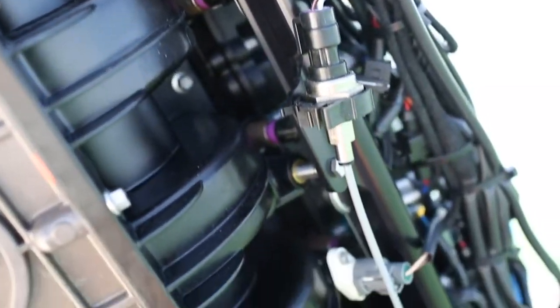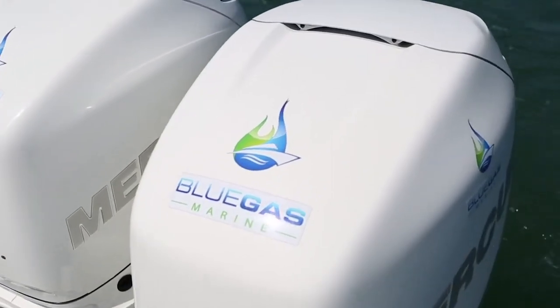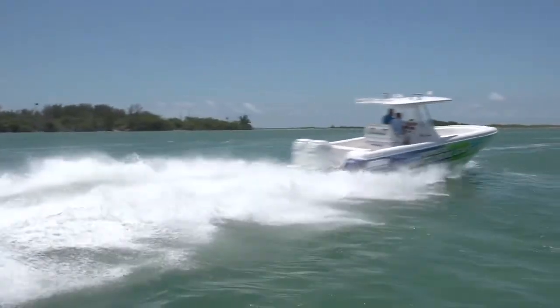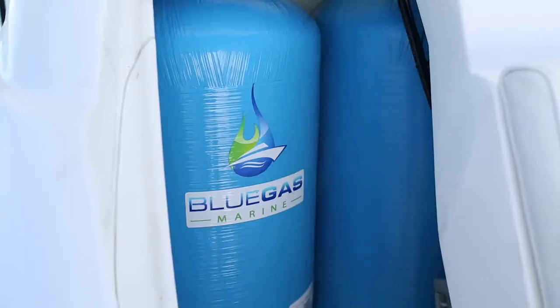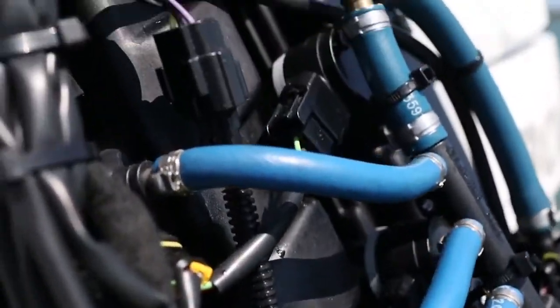For our system, we actually make our own acceleration maps under natural gas. Because the Verado is supercharged, we had to create different acceleration maps that behave differently than a naturally aspirated engine like your Yamaha, Suzuki, and Evinrude engines. So now if we're just flying along at 40 miles an hour on natural gas, we can just push a button and end up on gasoline? That's correct. You can switch at any speed because we are actually switching one cylinder at a time in the engines, making it a very smooth transition between two fuels that are significantly different. Now on the Verado engines, is the fuel going directly into the cylinders? It goes directly into the cylinders, bypassing all gasoline components.